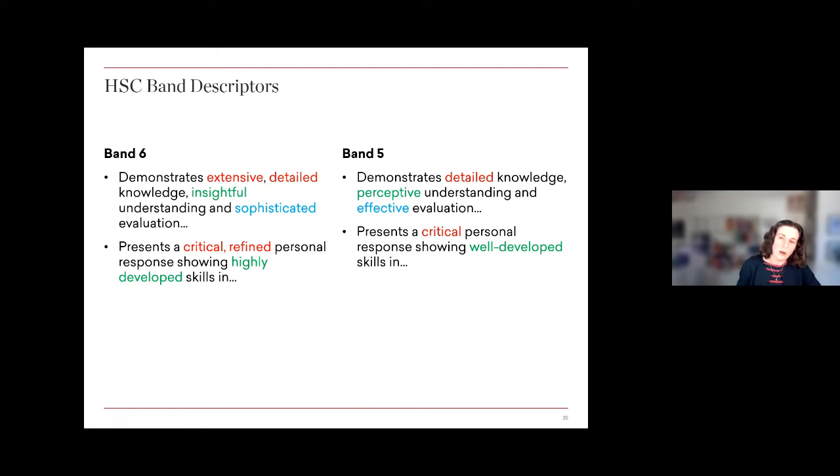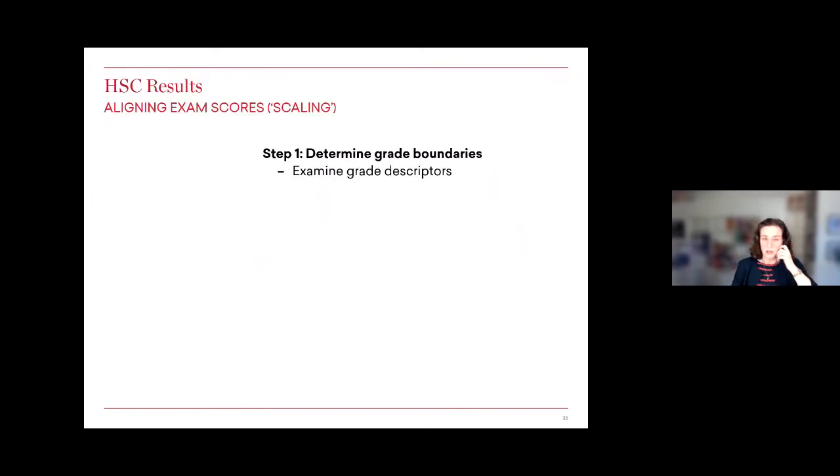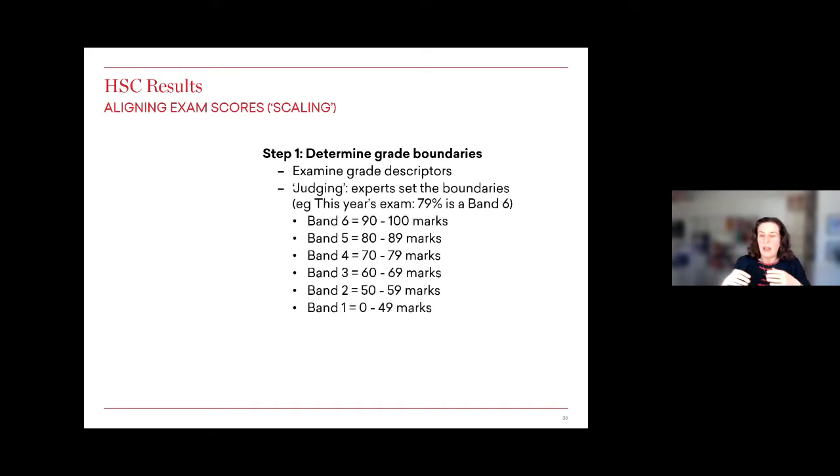These are descriptors. Now, a lot of people are quite surprised that it comes down so much to judgment. But that's what you get with criterion referenced assessments, because what you're saying is this level of achievement is equivalent to an A or a B or a C. So you have to make those judgments. The first thing they do is determine the grade boundaries, because they'll have a whole lot of scores, and some of them will be clearly, that's definitely an A, that's definitely band 6. But what they really need to do is look at the boundaries, where it's either the bottom end of a B or maybe the top end of a B. That's where the judges, the experts, come in, and they sit around and have big meetings and talk about things, and they compare scripts and so on, and they set the boundaries.